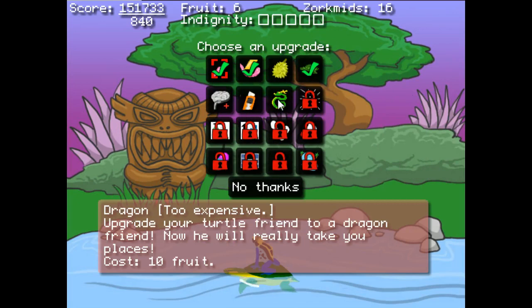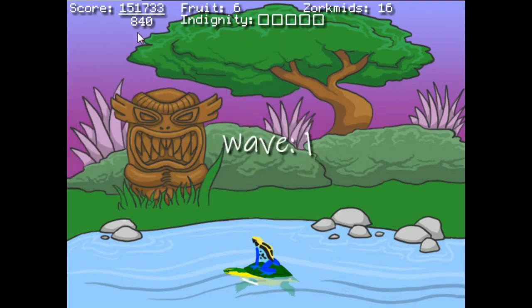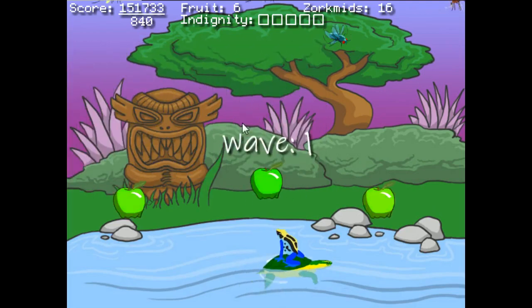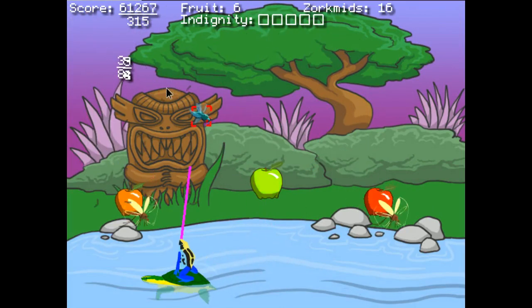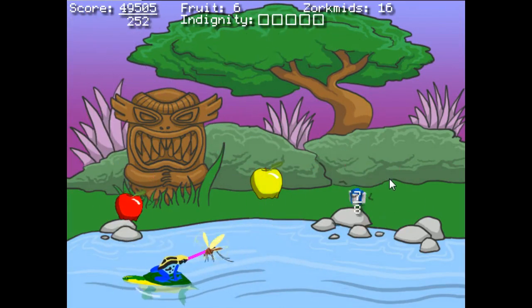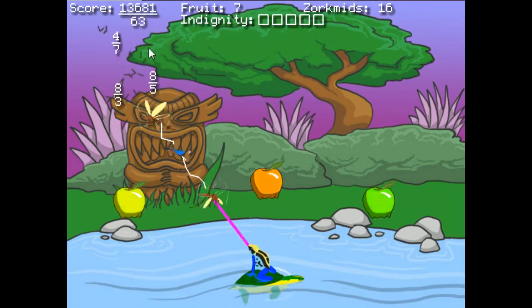So now I get the dragon, which is, oh, too expensive. My bad, I need 4 more fruits for that. I can probably get that in 1 more round. So let's go ahead and do that. Then I'll be doing a couple rounds with the dragon, which enables 3D movement, which is really goddamn useful in this game. Oh, lots of fractions there.